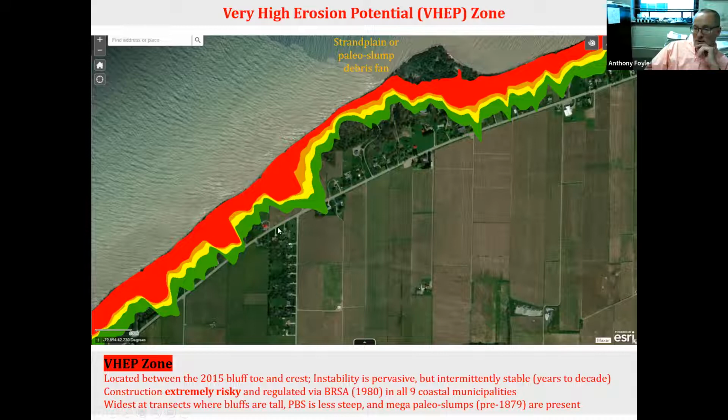It tends to be widest where the bluffs are tall, right? It would make sense. Taller bluffs would give us a wider zone. It's also wide where the present bluff slope is less steep, because then, thinking geometrically, it'll make this pretty wide from the bluff toe to the bluff crest.